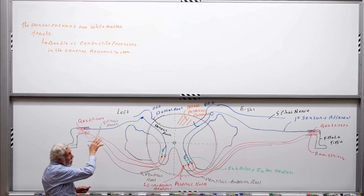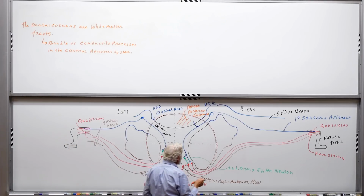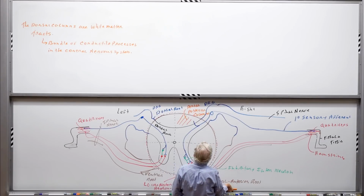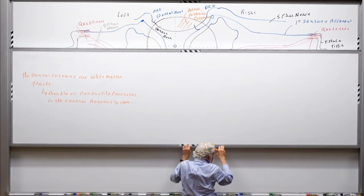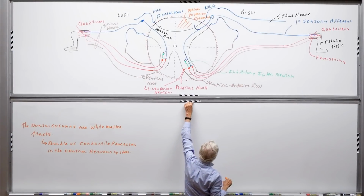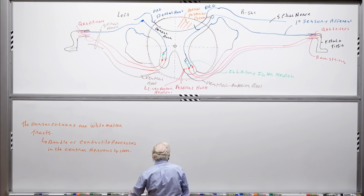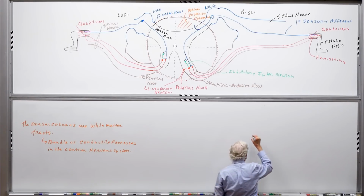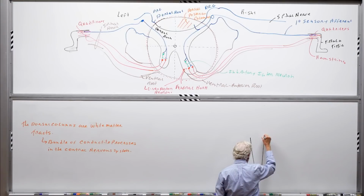So this pattern basically repeats itself 31 times. And what I'm going to do up above is try and draw that in the longitudinal view that we started with yesterday, this is the ice cream cone diagram. Make it a little bigger.